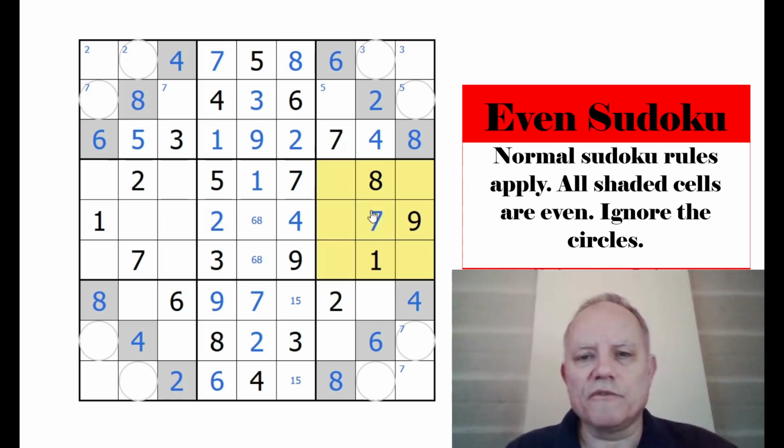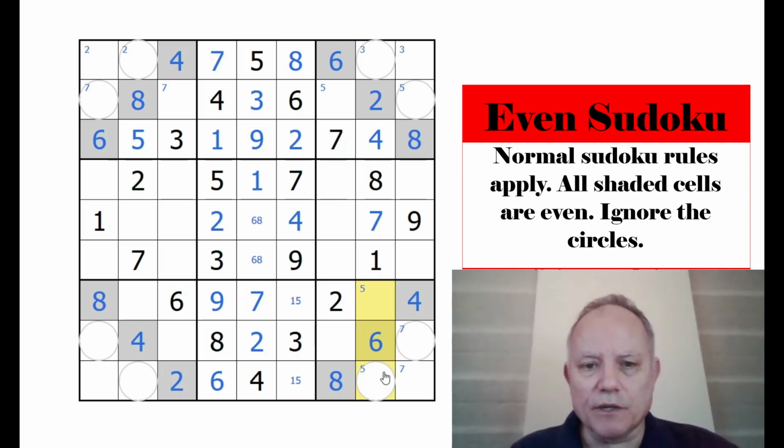In this box, 5, sorry, in column 7 or 9. 5 must also be in column 7 or 9 in this box. So 5 in this box must be in column 8. So it's got to be one of those 2. And that's quite interesting because it's either got to be in row 9 or row 7, just as it is in box 8. So the 5 over here is in one of those 2, in row 8.